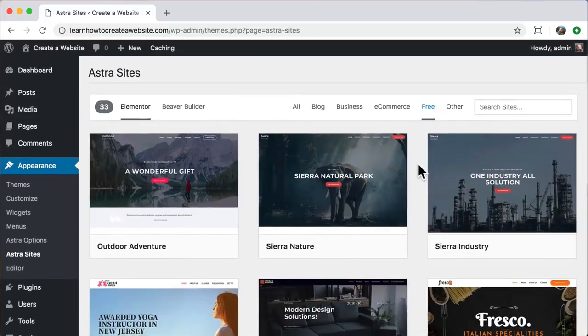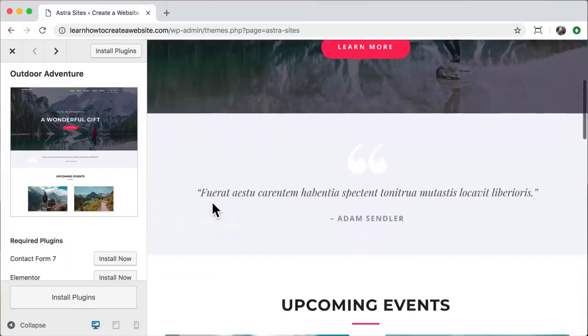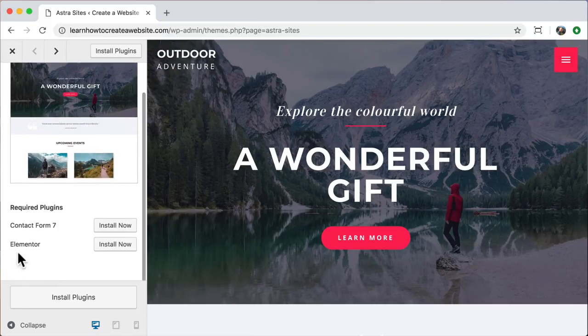And we can see Outdoor Adventure here, which is my favorite one, and we can click on it and we can preview it, and it looks really good. And we can install it by installing the required plugins first. So again, plugins add functionality to your website. So this is going to add a contact form, and it's going to add the Elementor page builder.